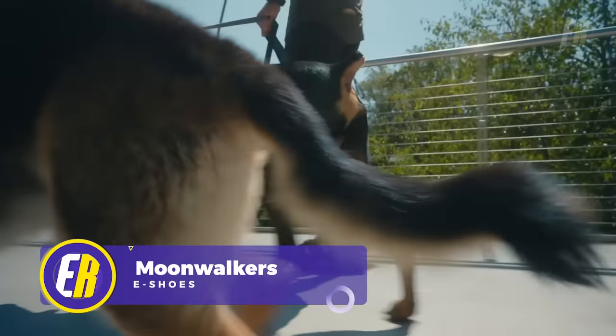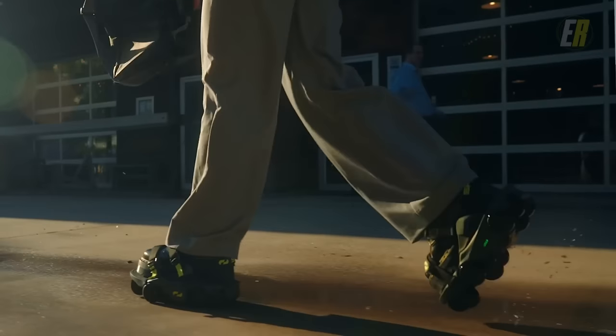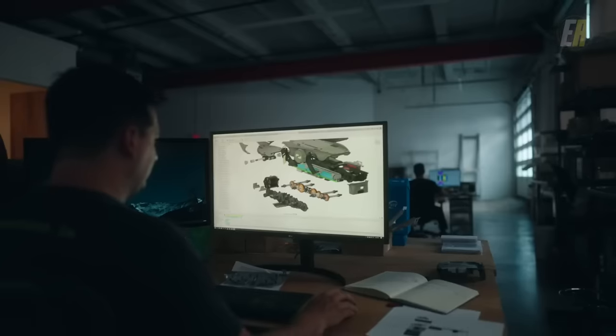Shift Robotics is transforming the way we move with their innovative Moonwalker electric shoes. This groundbreaking wearable mobility device from founder Shunjie Zhang is not just a pair of shoes, but a testament to the power of technology in enhancing human capabilities.